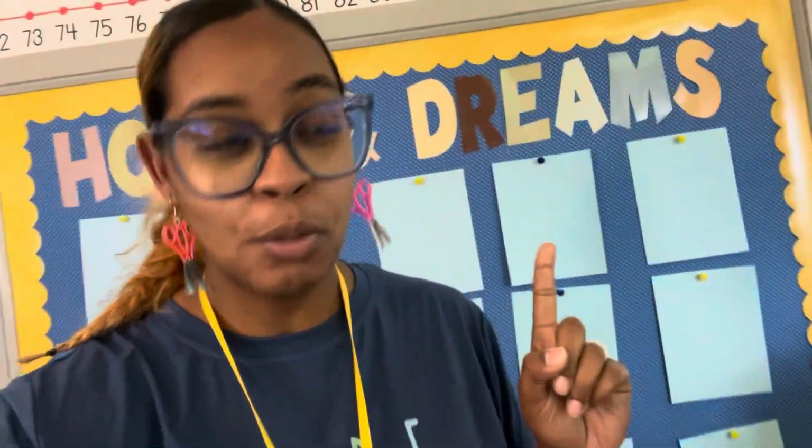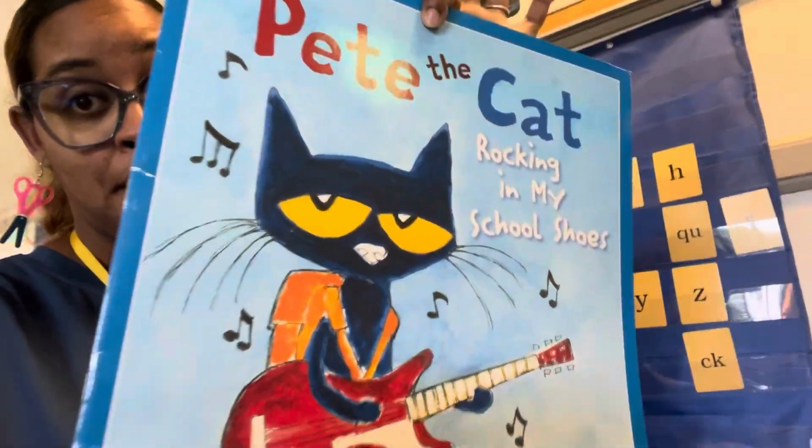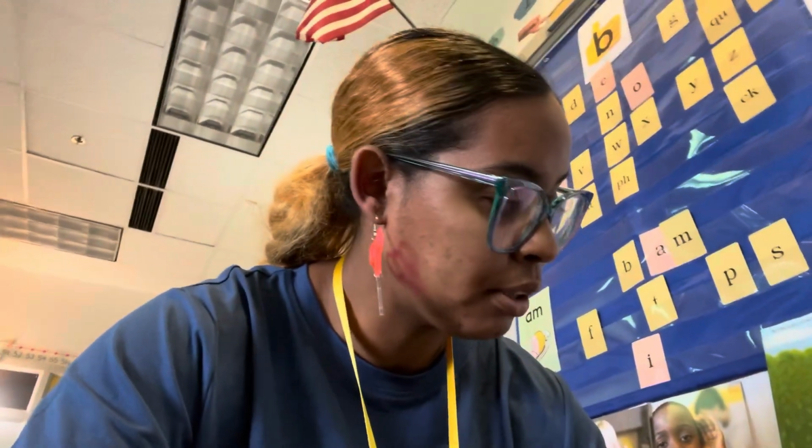One of the things about the hopes and dreams this year is I hope to read more children's books. So of course, our library is filled with a bunch of different library books, but one of the main favorite books to read in this school, in this classroom, are Pete the Cat, and of course, Elephant and Piggy. So Elephant and Piggy are really great books.